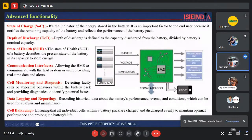Cell balancing has active cell balancing and passive cell balancing, but we prefer passive cell balancing in the hardware part and in the software part also, because active balancing has some complexity and is less cost efficient.